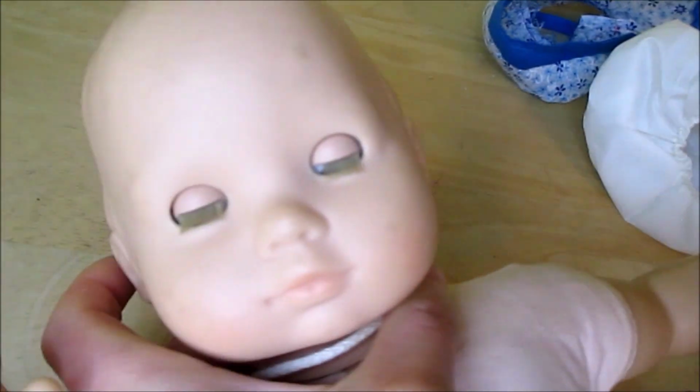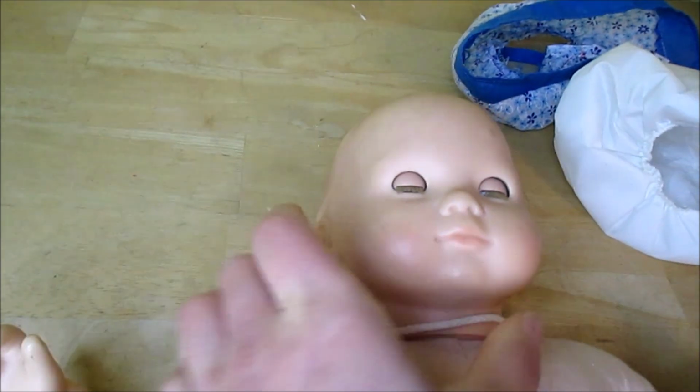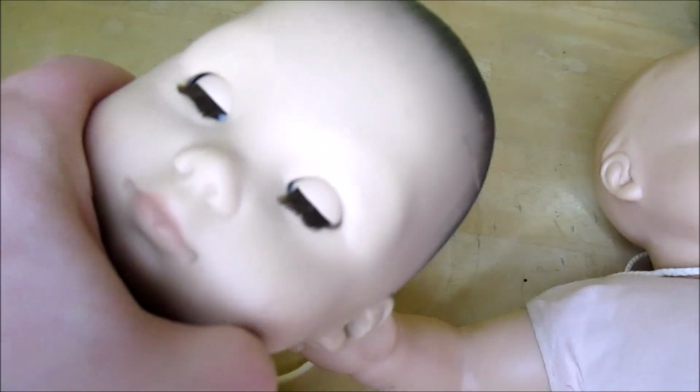But I'm pretty sure that you can still send them in for free to get new eyes. But what makes these dolls special, see how pale her lashes are? The newer ones do not have such pale lashes, and her lashes are in excellent shape too.